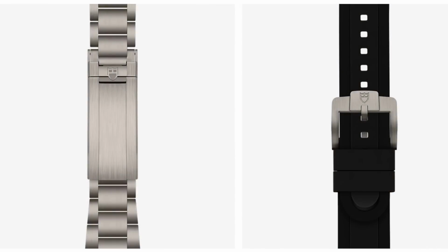But also, when you buy that watch, it comes with a second option, complimentary, free of charge, included in the package. And that is a black rubber strap as well. So you've got 2 looks with the same watch, and it's not costing you any more. Perfect, I think.